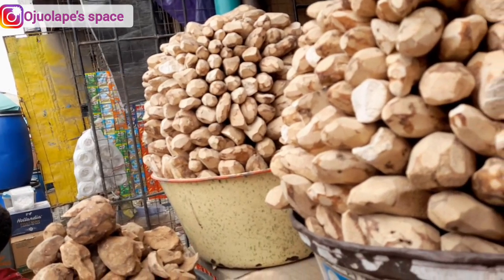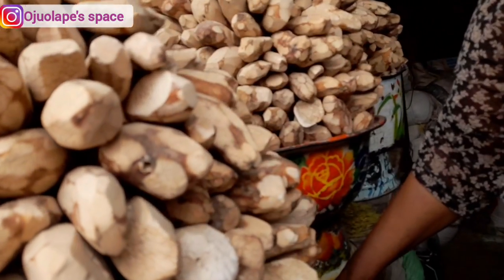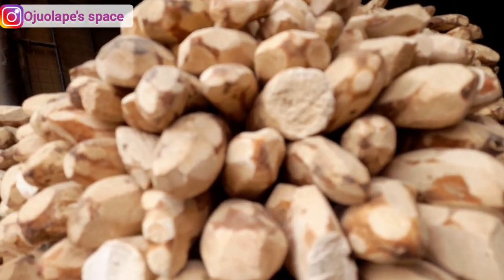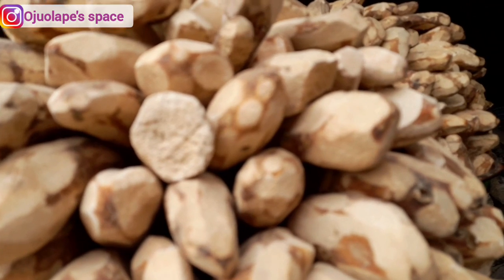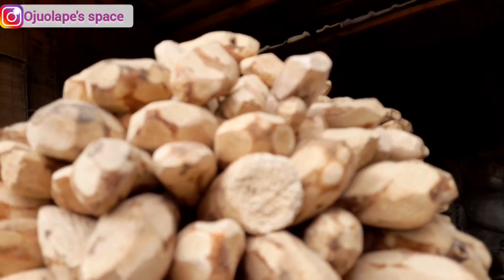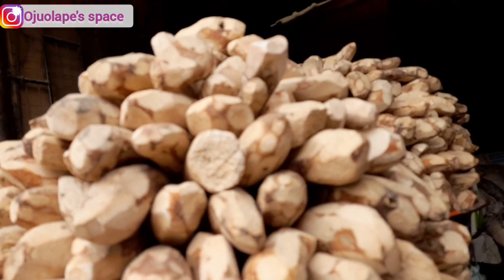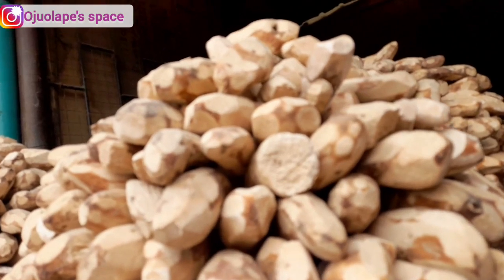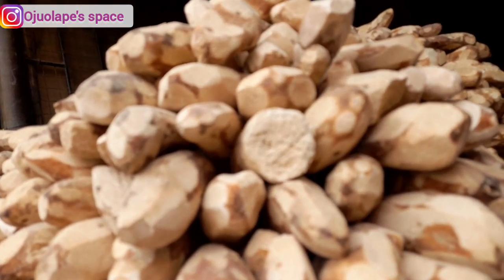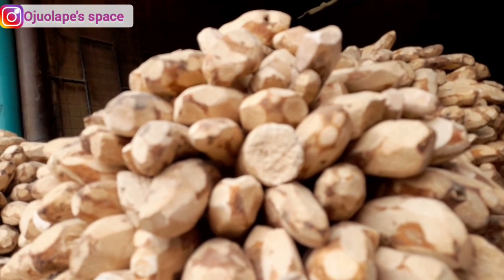Well, what is the difference? If you're grinding only this yam tuber, you're going to get your perfect elubo. But if you're grinding water yam with dried cassava, although you get elubo, it's going to be different. That's why most times people will tell you, oh, I don't like that black food. They call amala black food. It's not black; it depends on the type of yam that was ground.